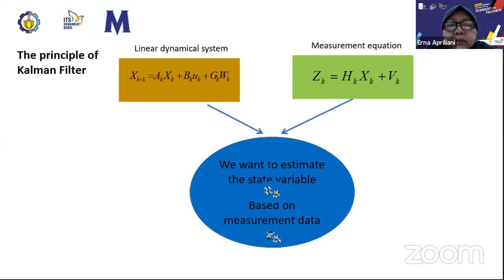This is the principle of Kalman filter. Suppose we have a linear discrete system with stochastic noise, and we also have a measurement equation. The principle of Kalman filter is to estimate the state variable based on the measurement data up to step k. As you know, the measurement data is usually just a small amount of data, not as much as the state variables.